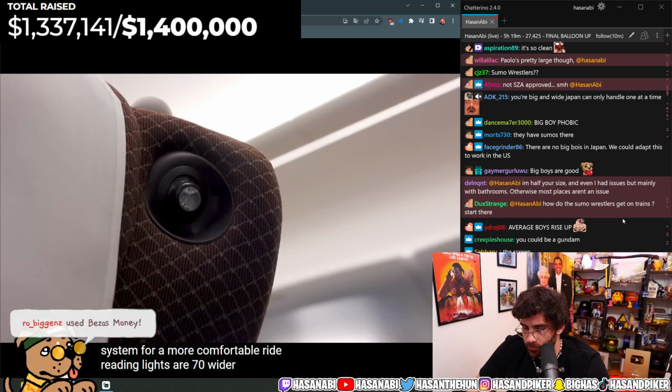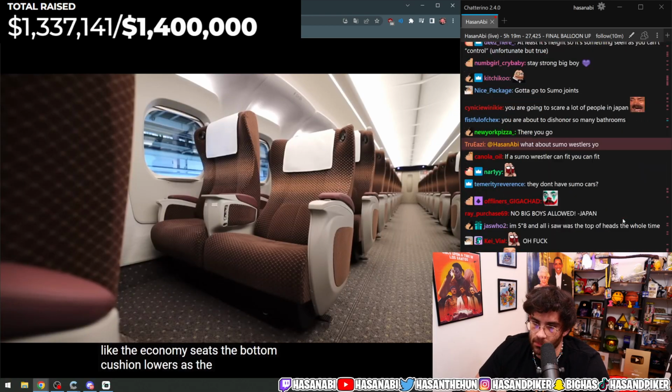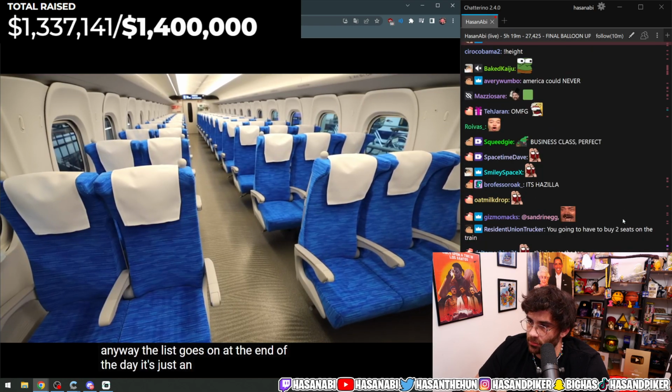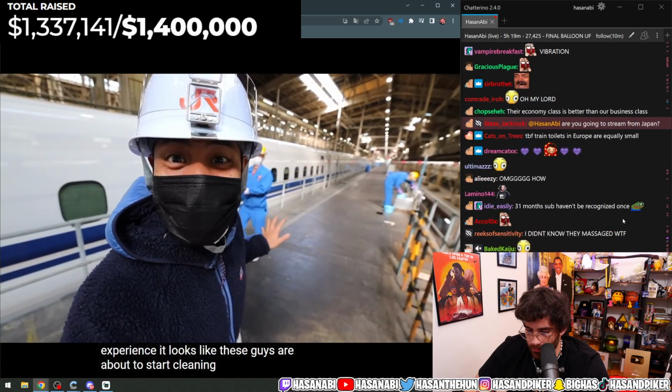Reading lights are 70% wider, and just like the economy seats, the bottom cushion lowers as the back seat reclines. Anyway, the list goes on. At the end of the day, it's just an overall better experience. It looks like these guys are about to start cleaning the train.